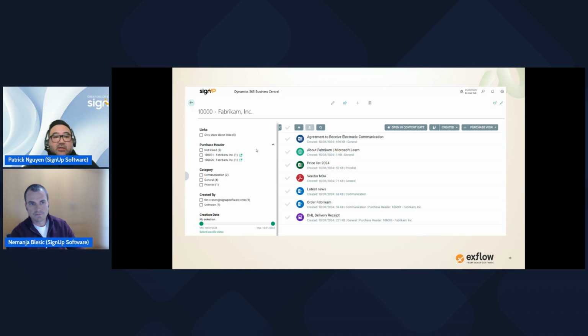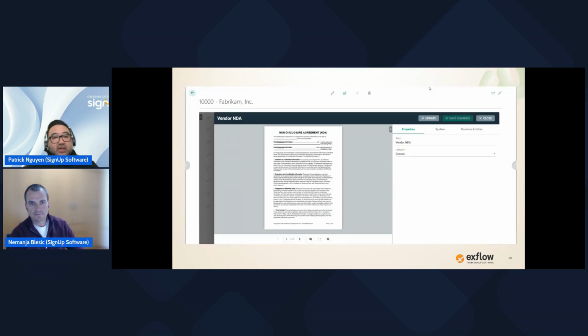Going back to that vendor view of Fabrikam, just an example of all the documents that you see here, and you're able to view, let's say on the vendor NDA, you see the NDA right from your screen, and you could even track different versions of the NDA. Maybe the NDA gets edited, gets adjusted before it's finalized and signed off on. You could track all the different versions through Content Gate, and then see the most current one. Obviously, it's going to be signed, but it's more than just contracts. You can have standard operating procedures. You can have content as it relates to a job or a project you're working on, diagrams, things like that. So whether it's any editable document, you could track different versions and content of it.